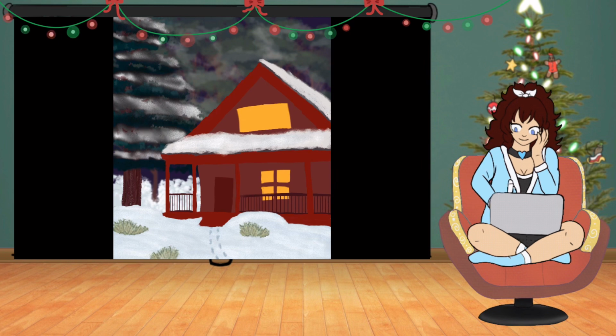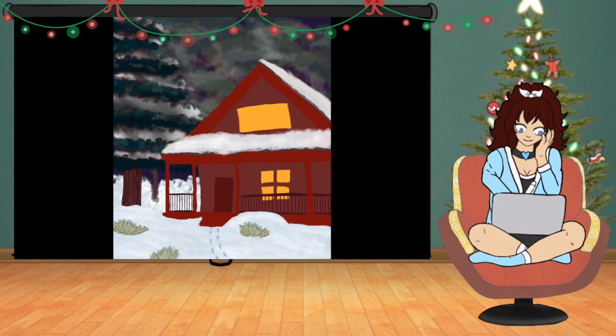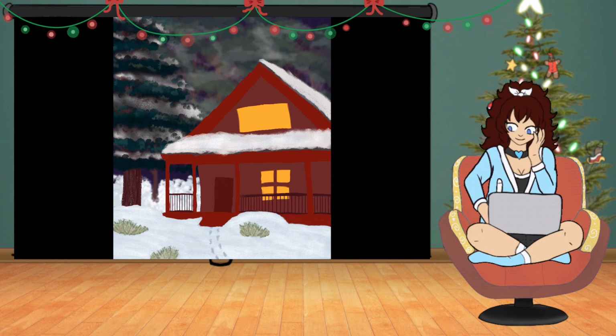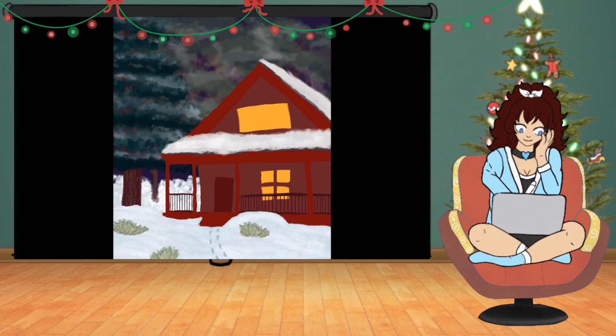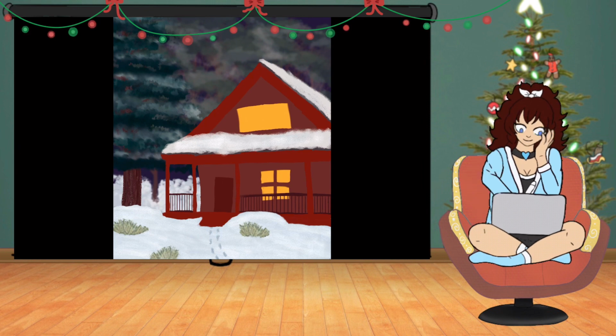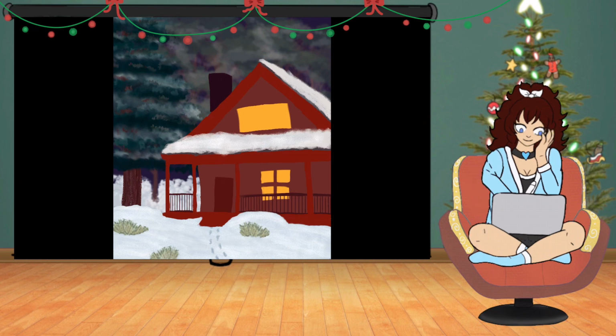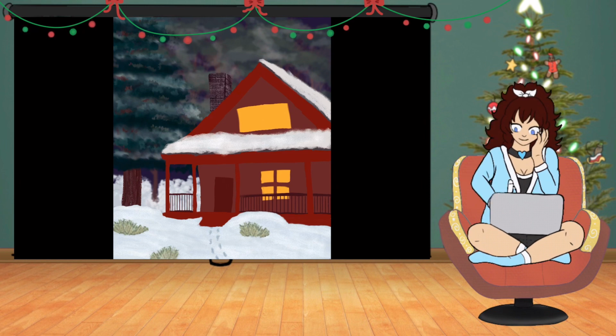But as I was working on the textures for this, a lot of the brushes that I was using, I would actually be using the eraser tool just as much as the pen tools, because you can use any of the brushes as erasers. So if I wanted to lighten up some of that snow on the tree, I could, and it was really cool.